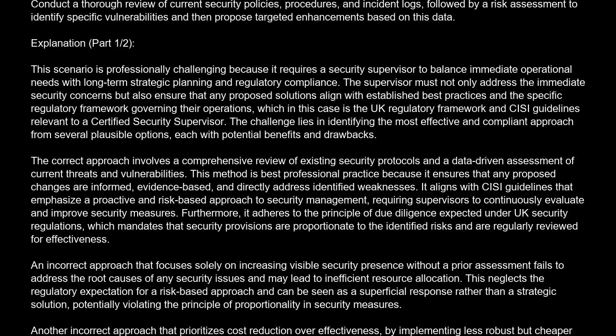and vulnerabilities. This method is best professional practice because it ensures that any proposed changes are informed, evidence-based, and directly address identified weaknesses. It aligns with CSS guidelines that emphasize a proactive and risk-based approach to security management, requiring supervisors to continuously evaluate and improve security measures. Furthermore, it adheres to the principle of due diligence expected under UK security regulations, which mandates that security provisions are proportionate to the identified risks and are regularly reviewed for effectiveness.